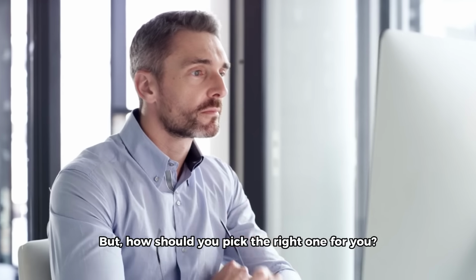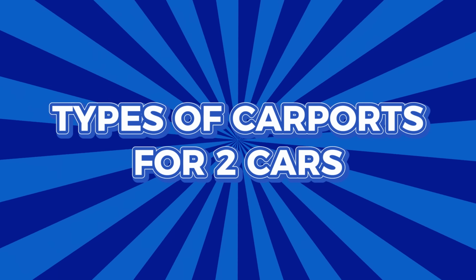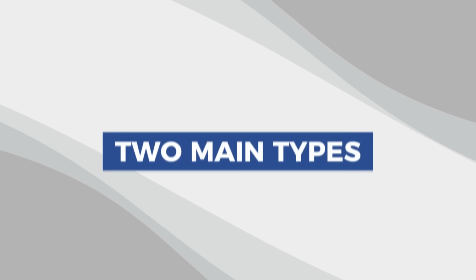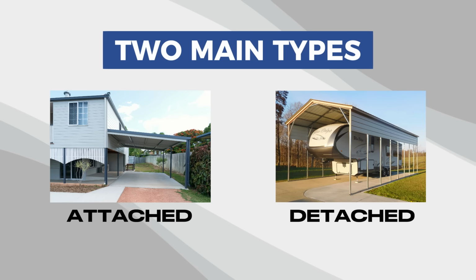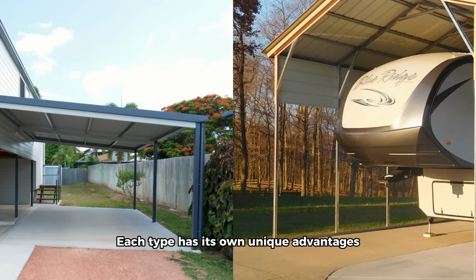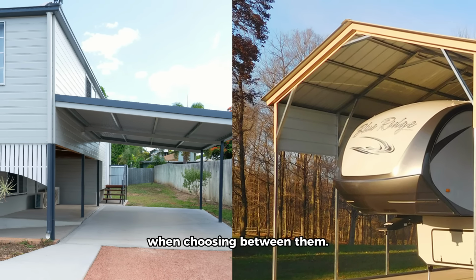Alright, now, a two-car carport is a covered structure that provides protection for two vehicles. But how should you pick the right one for you? Let's start with the types of carports that exist for two cars. There are two main types to consider: attached and detached carports. Each type has its own unique advantages, and it's important to consider your specific needs when choosing between them.